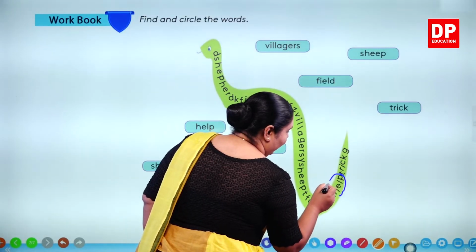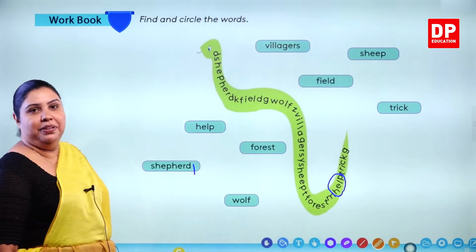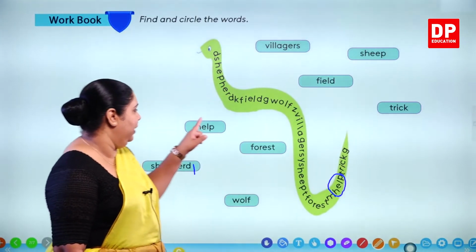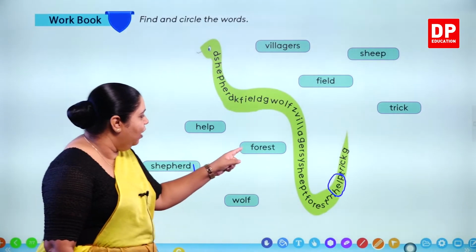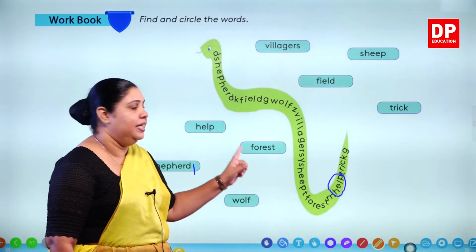H-E-L-P. Help. We found the first word help. That is this one. Then we are going to look for the word forest.